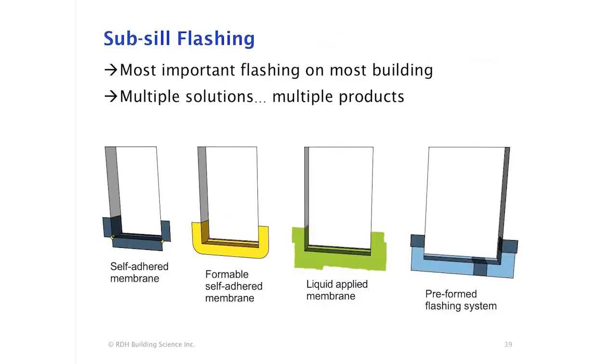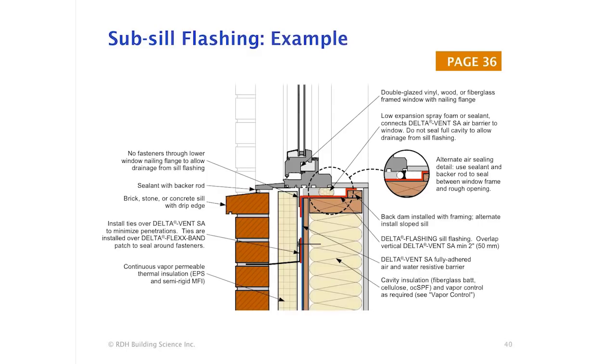We show a number of examples here. You can buy membranes that you build on site into a three-dimensional construction. You can get stretchy membranes so that you have fewer joints. You can use fluid applied so that you can paint it on. And you can use preformed flashing systems so that the lap occurs at the simple spot here in the middle and at top where you can more easily seal them with simple tapes.